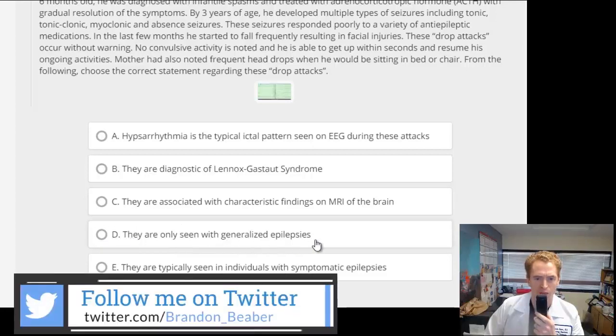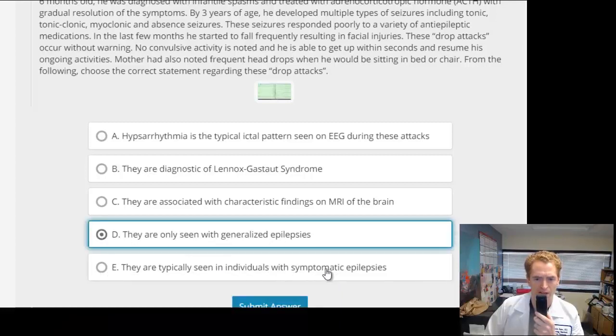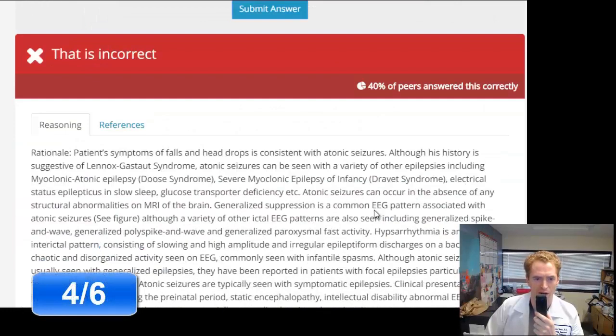They are only seen with generalized epilepsies. I believe that is true. They are typically seen in individuals with symptomatic epilepsies. I'm not sure about that. I think it can occur in idiopathic West syndrome. I'm not sure, but I think if it's not a generalized epilepsy, you should not get that. And I'm wrong. Okay, so let's see.